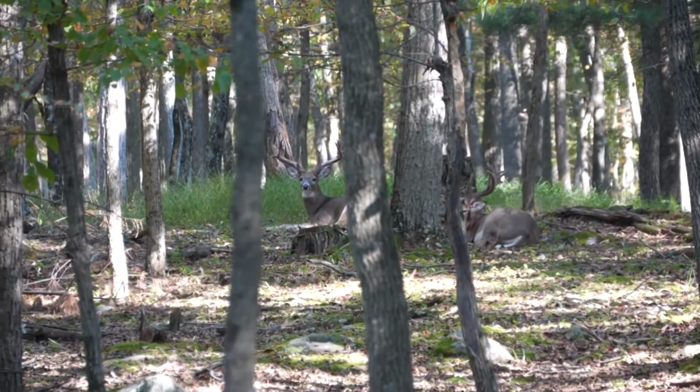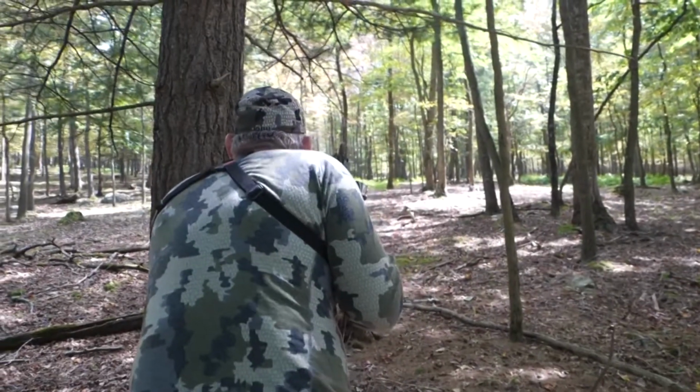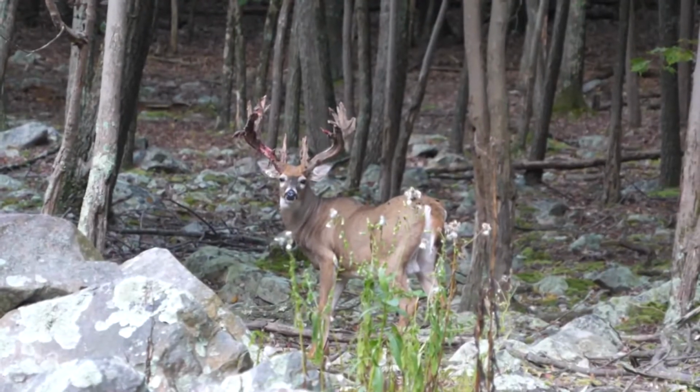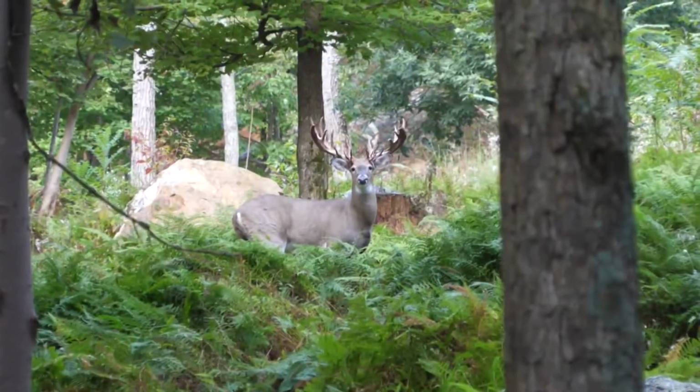We're headed out this evening to head to the blind. We'd seen a few deer in an area that we wanted to check out, so we got out and did some scouting around. Came up on some deer, just really not what we were looking for. We're gonna continue on, probably end up in the blind later.